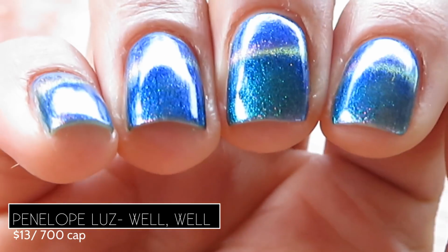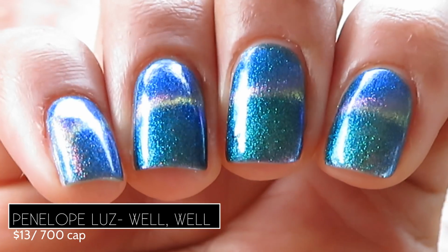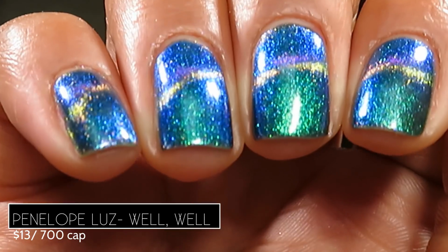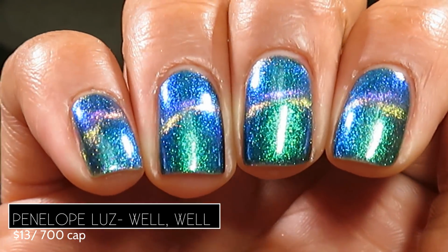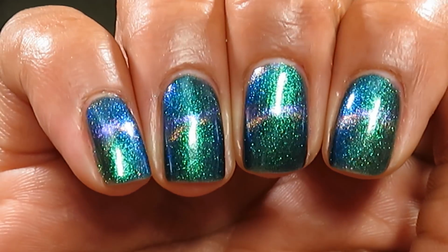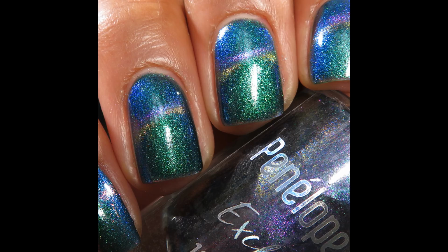Oh my word. Look at that shift from the green to the blue, the gold in the line, the purple in the line. I seriously see what she said in her description, that you're going to see 4 colors all at once. It's beautiful and crazy, and I'm in love. Pictured are 3 coats of Penelope Luz Well Well.